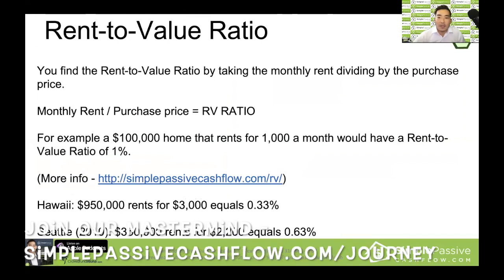The first concept I wanted to talk about with folks is the rent to value ratio, kind of the starter. There's a lot of math in real estate. Luckily, it's not too complicated, but here's the first of it. To get the rent to value ratio, take the monthly rent divided by the purchase price, and that's your RV ratio. For example, a $100,000 home that rents for $1,000 gives you 1,000 divided by 100,000. That's a rent to value of 1%.